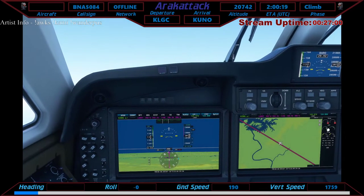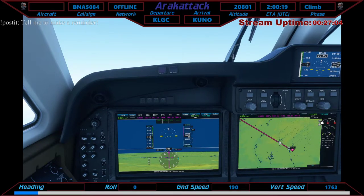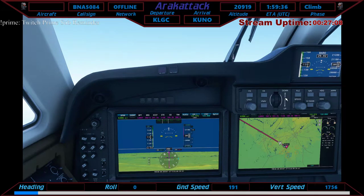I'm gonna back this little map out a bit. You can kind of see where we're going. I mean, we won't actually see where we're going, because we're going quite the distance. We're going about 400 miles. Let's see, what's our true airspeed? It's about 193 knots. What's our ground speed? Yeah, 191 knots.